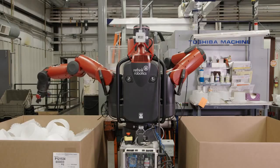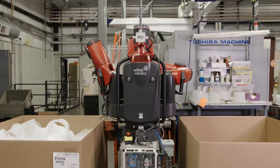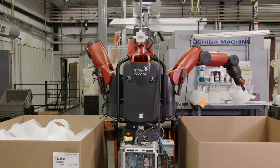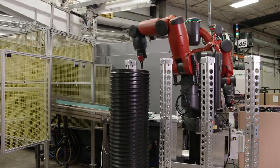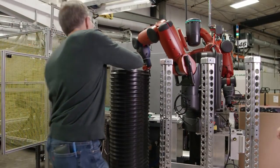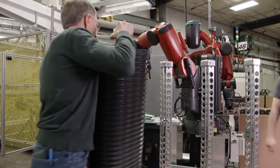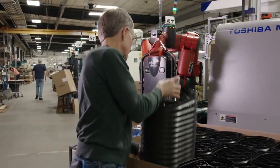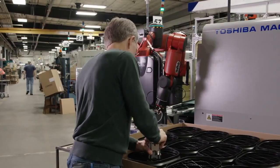Talking to people at Donnelly that have worked with Baxter, there's always a sense that you're not working alone. There's a little bit of a companion relationship there. With Baxter, there's a link between the person and the machine that allows both to be utilized and deployed in a way that suits best what their strengths and their capabilities are.